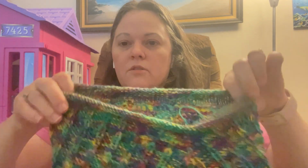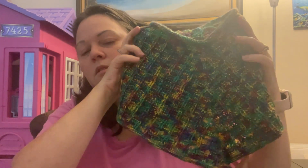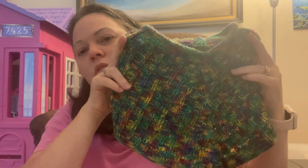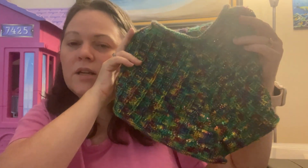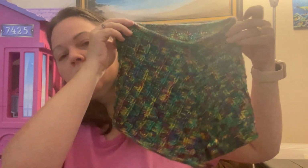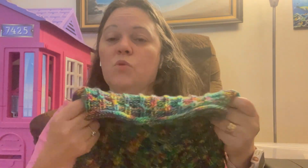And this was a Hobby Lobby, their hand painted yarn line. I think it's authentic hand dyed, and I'm pretty sure the color is called Myriad of Lights. It's a fingering weight yarn, size 1, and it is 100% superwash merino, which is why I thought it was perfect for a cowl, because I don't know how durable.